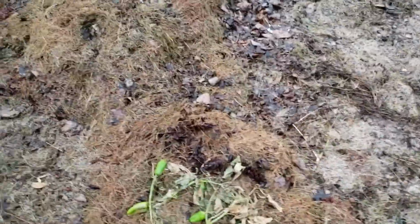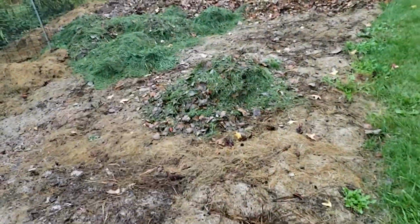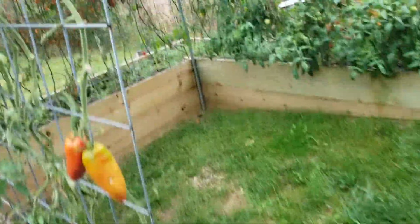And then of course we start piling on the leaves. The leaves are starting to come down, and I'm mowing them up, throwing them on the garden pile. I've got them in kind of humps right now. I'll come back and level it out with my garden rake. But it's over. I will be pulling everything.